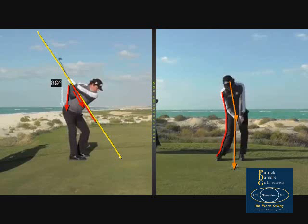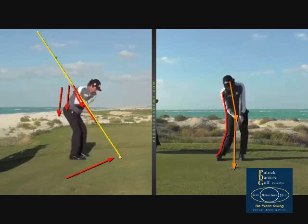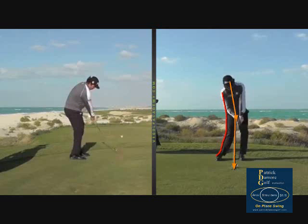If they do go this way, then eventually they have to come back onto the circle through impact, and that usually leads to too much of an inside path at impact, which means flipping and rotation of the forearms at impact. In this position right here, these hands will be turning over to fix things, and he doesn't do that, obviously.